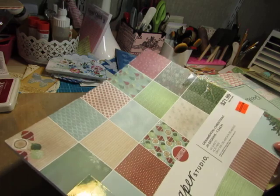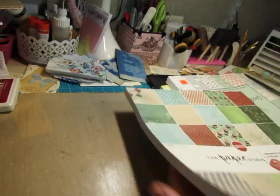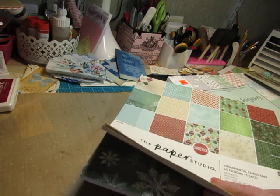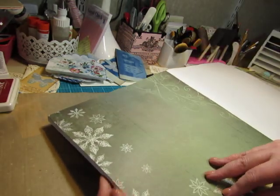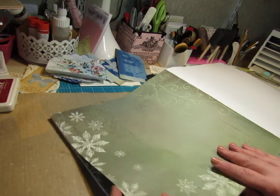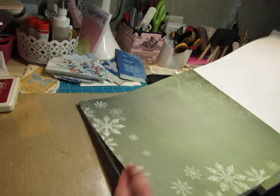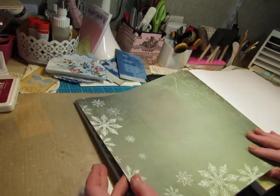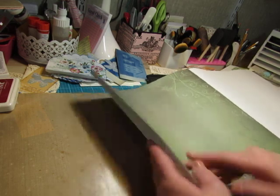So I got Christmas. Ornamental Christmas it's called, and these are 60 sheets and they're the heavier paper. They're not quite as heavy as some of the other cardstock paper packs you get, so I don't mind these for journal pages.